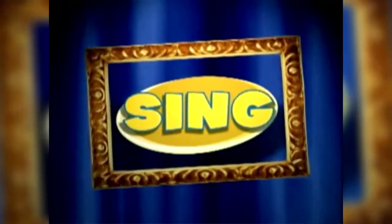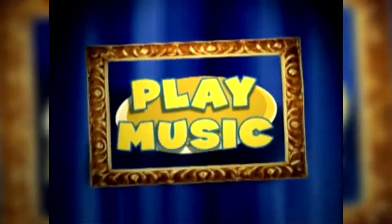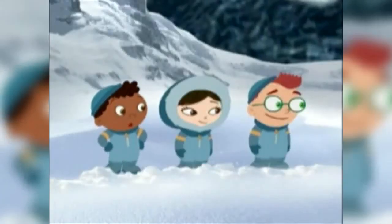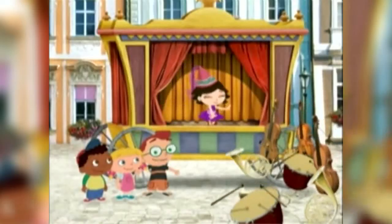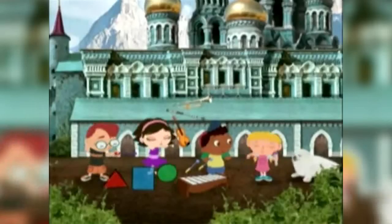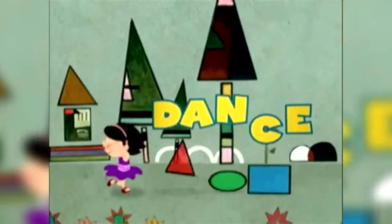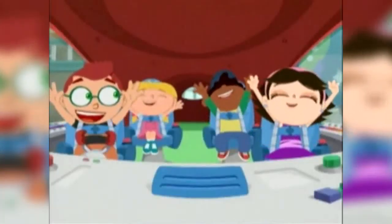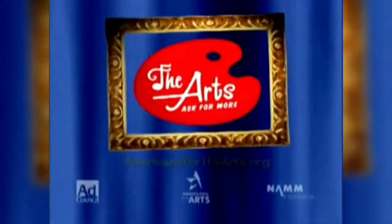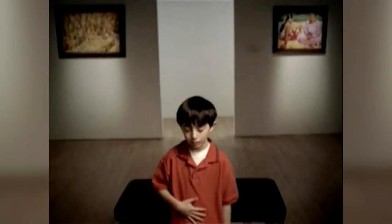It's fun to sing. Zippity zip zip zin zin zin. Dance. And play music every day. Yeah, go for it! Doing something artistic inspires creativity and helps you succeed in school and life. Hooray! Play music, paint, and dance together as a family. Come on, team! Blast off with the arts. Blast off! For 10 ways to add the arts into your life, visit AmericansForTheArts.org.